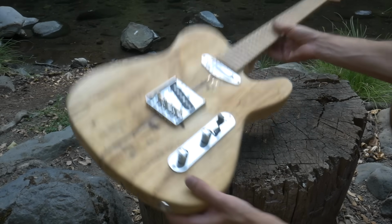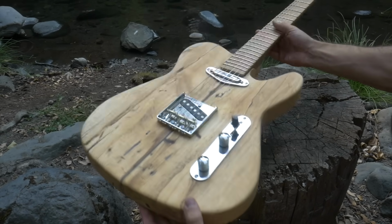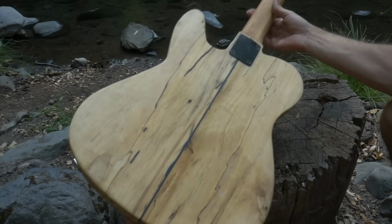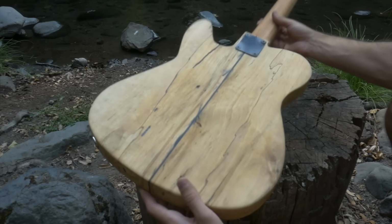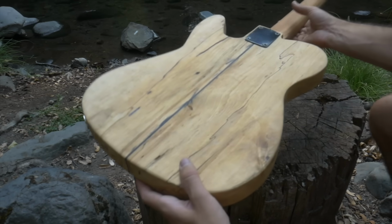Alright, here we are, the finished product. So I'm super pleased with the way it came out overall. I think the back matchbook actually looks better than the front, but you know, there are some minor issues with the guitar.